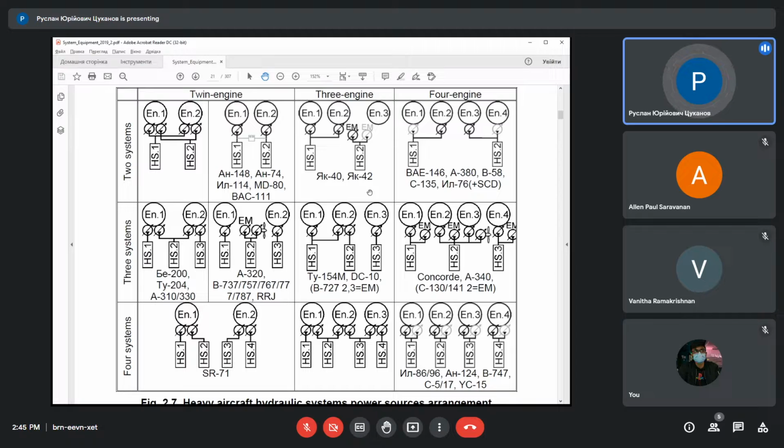So failure of both hydraulic systems will not result in an immediate crash. The airplane is normally flown by pilot muscle force. So the hydraulic system is used only for utility purposes, landing gear, flaps, etc. So they are not so critical. Really, Antonov 148, Ilyushin 114, MD-80, BAC 111, the same. These are rather light airplanes which don't need a hydraulic system for flight control.